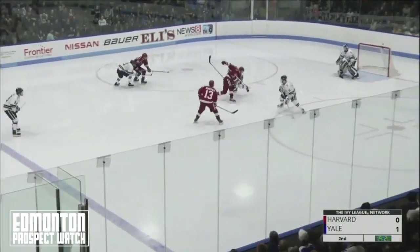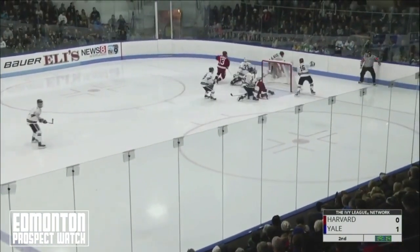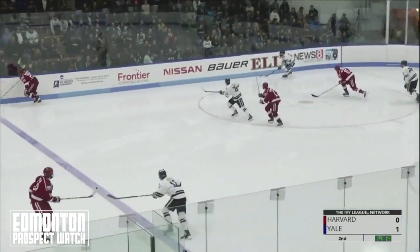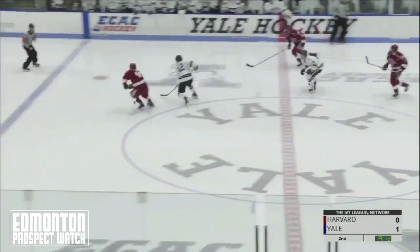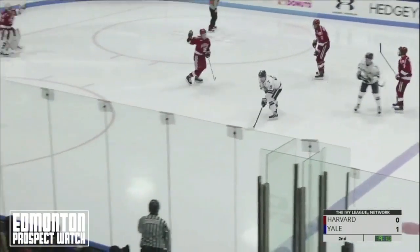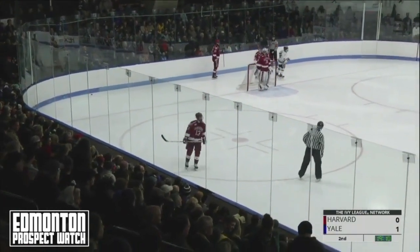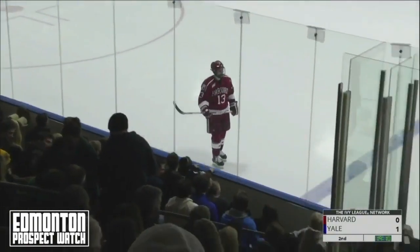Here comes Donato on the rush. He's dispossessed by Kemp. A lot of traffic in front of Kaspersky's net. They'll flip it back the other way. Up ahead of Dante Paleko. And that'll stop the proceedings at 19:10 left in the second period.